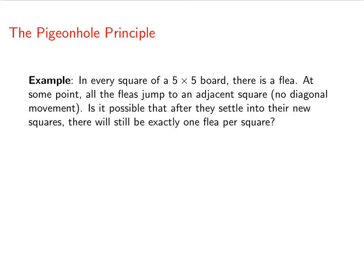Here's another one. Let's take a 5x5 chessboard. And at every square, there's a flea, a little insect. At the same instant, all the fleas are going to jump. And when they jump, they're going to jump to a neighboring square. Now, you can't do a diagonal jump. You can only move one square up, down, left, right. Now, is it possible that after one jump for every flea, there will still be exactly 1 flea per square?